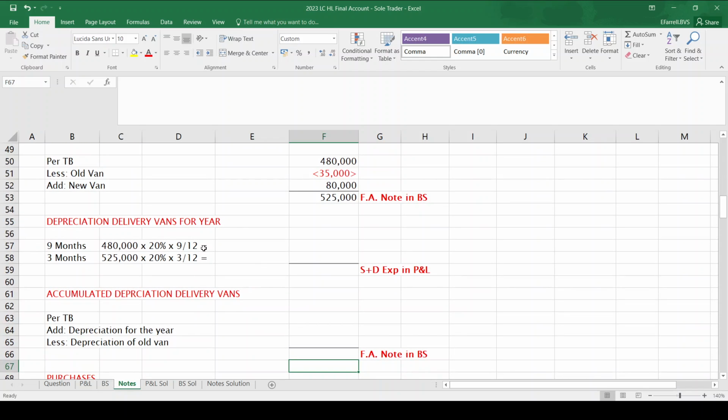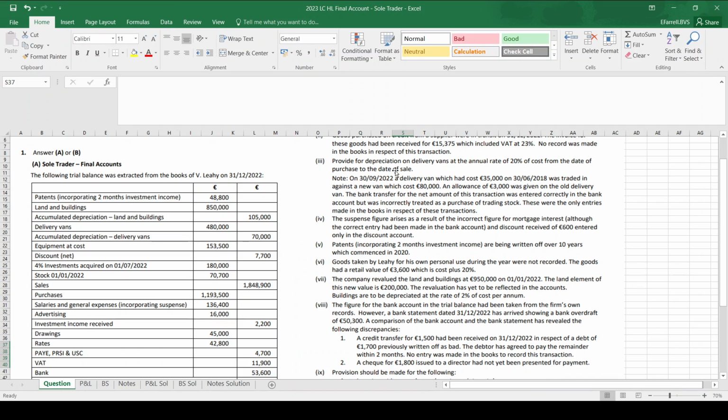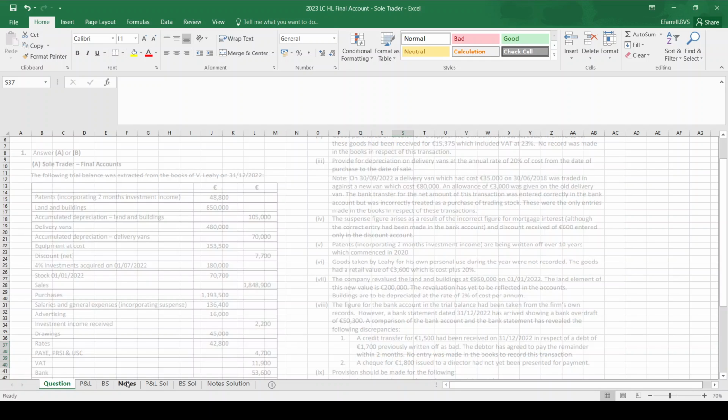We need to work out the depreciation of vans for the year and then the accumulated depreciation of vans. So after how many months did the buying and selling of the van take place? It took place after 9 months. So for the first 9 months, the cost was the same as it is in the trial balance. Then we bought a van and sold a van. And for the next 3 months, the cost would have changed.